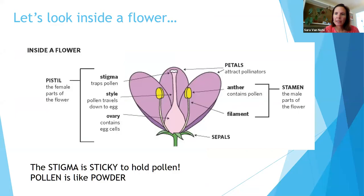Okay, so let's dive into this flower because we need to find out a little bit more about what is going on inside the flower to understand how pollination works and how those animals are so important to the flowers. So I want you to take your finger and find the bright yellow part inside the flower. This is a typical, standard flower, but do all flowers look like this, you guys? They don't all. But we're just going to learn this as a simple way to think about flowers, and we'll talk a little bit more about different kinds.